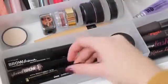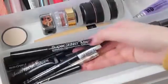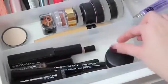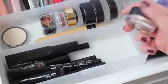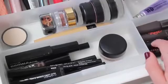I have Brow Drama, Speed Brow, a Too Faced mini eyeliner, and the Super Skinny Marker from NYX. I have just a load of brow pencils and eyeliners, which I don't use that much, but I am looking into using more. Oh gosh, I also have, oh my god, I can't pick it up, my MAC paint pot in Shield on Ice, which is one of my favourite makeup products ever. And I also have 4 mini mascaras, 2 They're Real, 1 Roller Lash and 1 Background Lash.